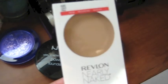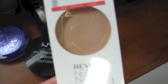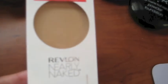I really, really like this. It's just a tad too dark for me. When I first purchased this at my Walmart, they only had 3 shades of it, and this was supposedly the light shade, but later they did do a fair shade, and that's probably the one that I need.